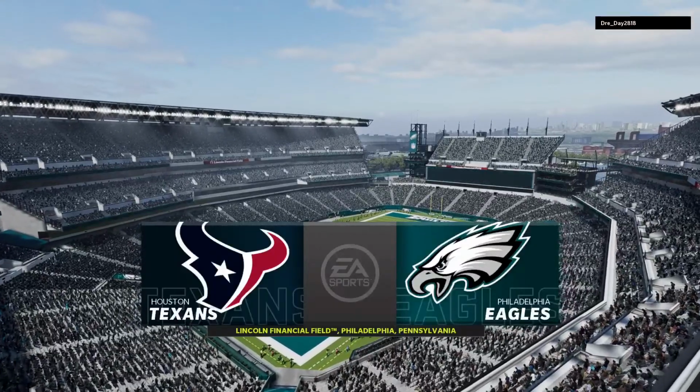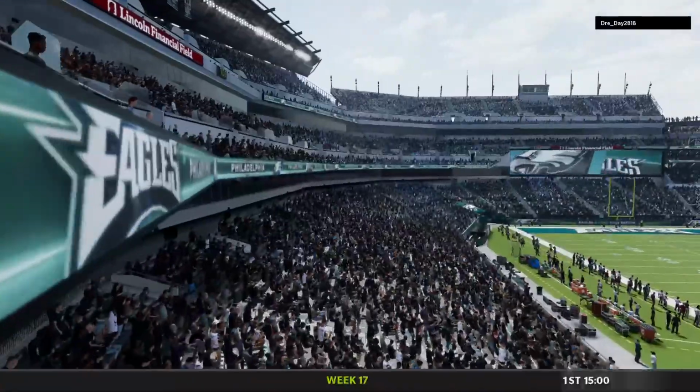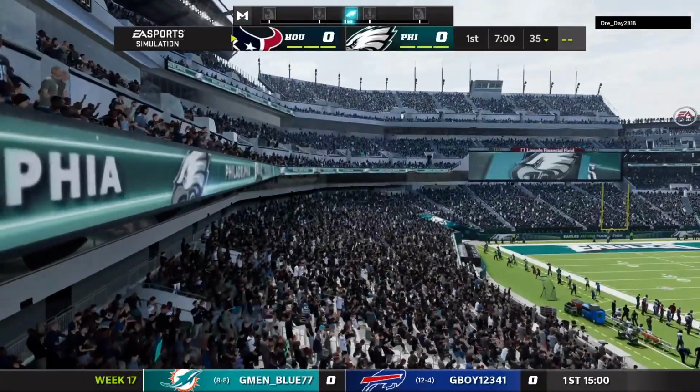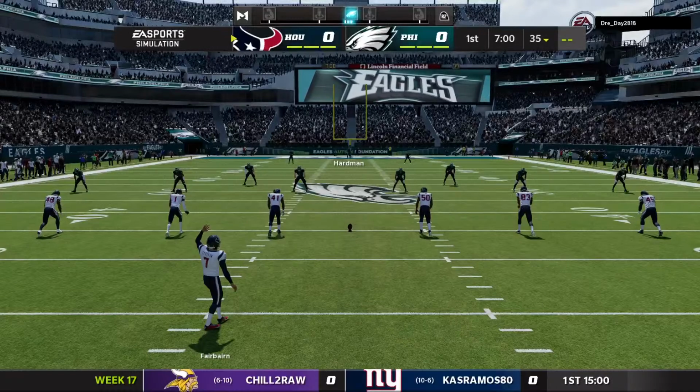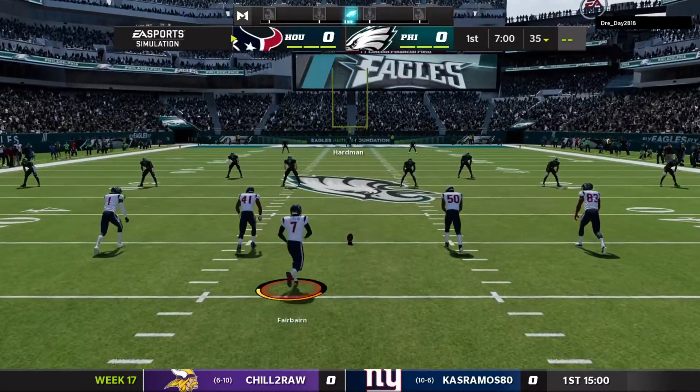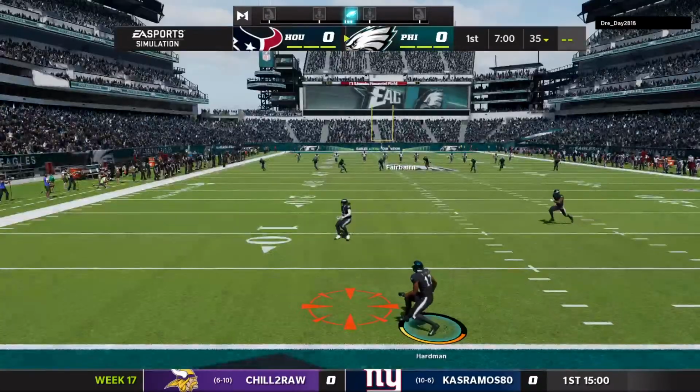At Lincoln Financial Field in Philadelphia, PA. The scene in South Philly a few moments ago. Boy, the city of brotherly love is fired up. They're saying fly, Eagles, fly, as they get ready to match up with the Houston Texans.